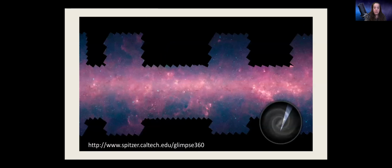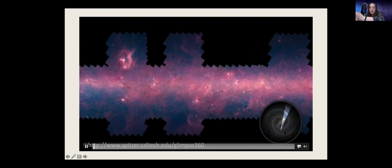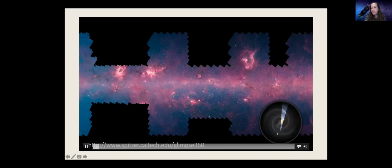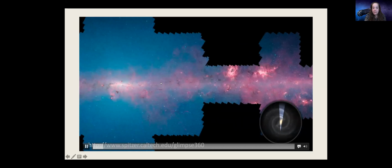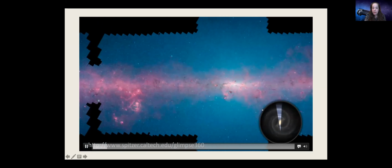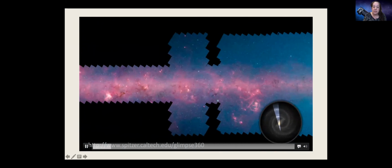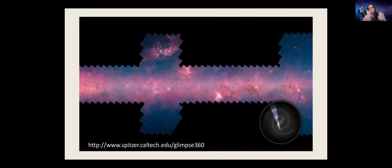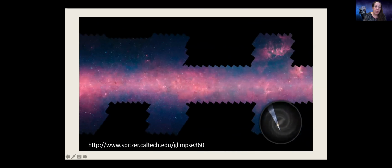So this is the data that was used. Over here on the right-hand side, you're looking at a cone that's sweeping through the galaxy, and the data that's scrolling by here is what that data looks like. As we get close to the center here, that's the center of our galaxy scrolling past. And then it's going to keep going, and we're going to be able to see off to the other side of the center. So this program was called Glimpse, and it actually in the end observed a full 360 all the way around our view of the galaxy.